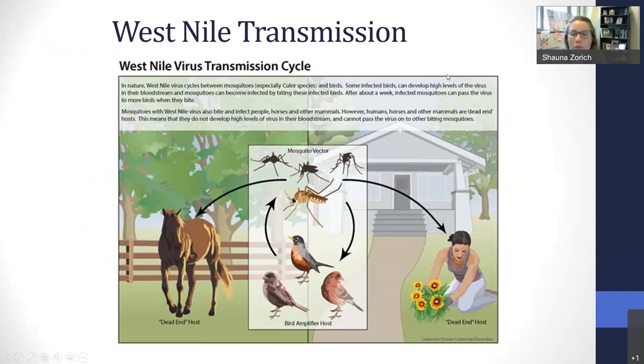All right, so I want to talk a little bit about the transmission cycle of West Nile virus, because this is how we have the virus circulating in our environment, because it continues to be transmitted between mosquitoes and birds. What can happen is mosquitoes can take a blood meal from a bird, and if a bird is infected with West Nile virus, then the virus can be transmitted to mosquitoes. And then the mosquito can bite other birds, or could bite humans or other types of mammals, specifically horses. And those humans and horses can also become infected.